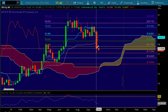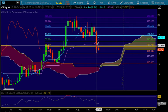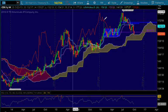Which is where this prior candle from 2 weeks ago bounced at. Jeez, that was actually at 1711. All right. I'm sorry, I'm kind of long-winded today.